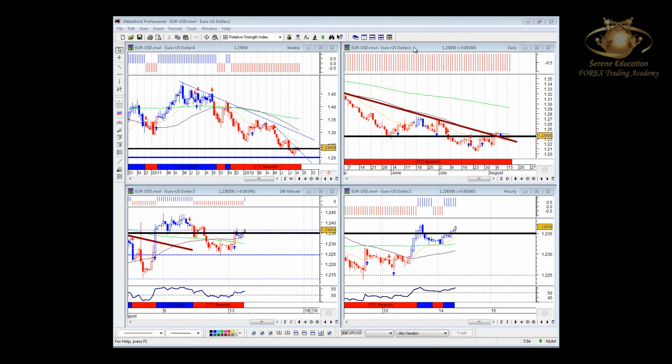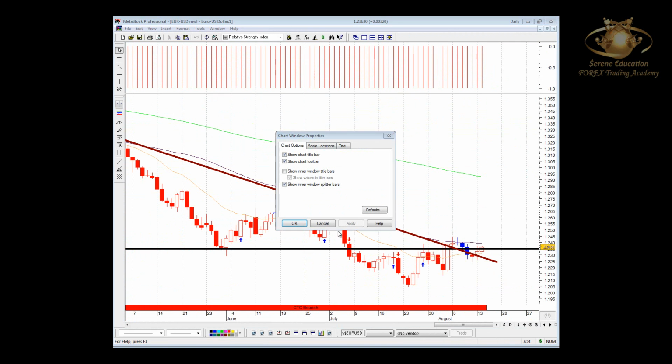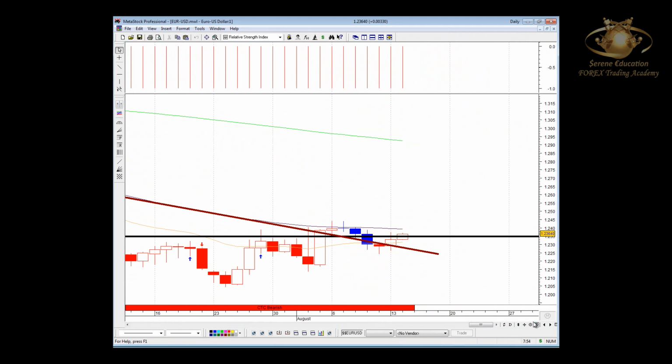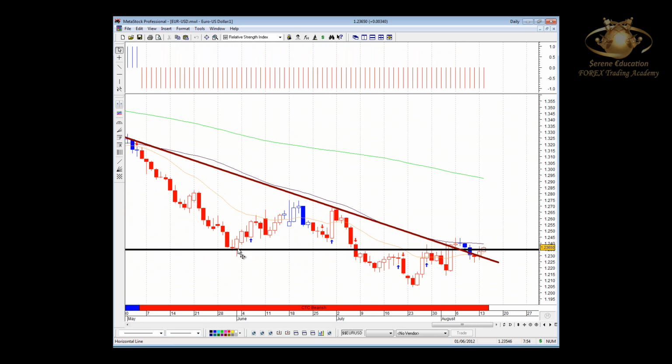Just briefly, starting with the Euro against US dollar, let's have a look and see what happened. Yesterday, trading at the underside of a major support and resistance level here at 12,3500. Yet again, another day of indecision, and that indecision coming at the underside of a major support and resistance. Price recently has been playing tic-tac-toe with this 12,3500 mark. Noticeable price support and resistance level.